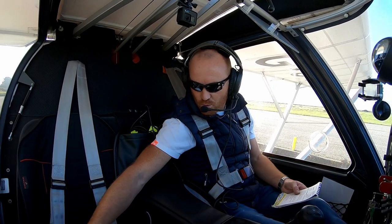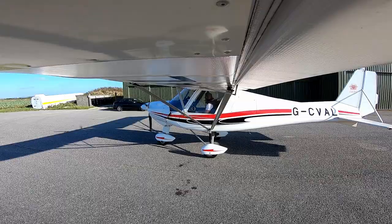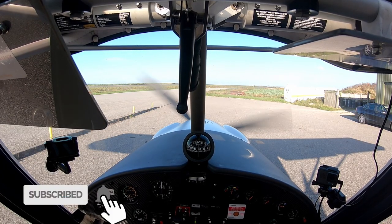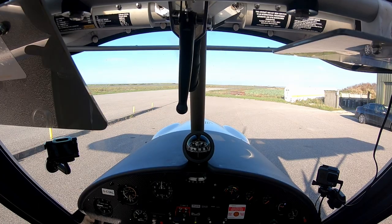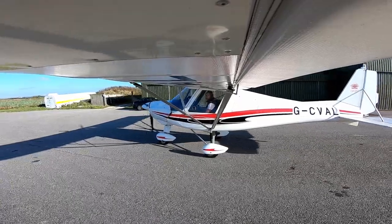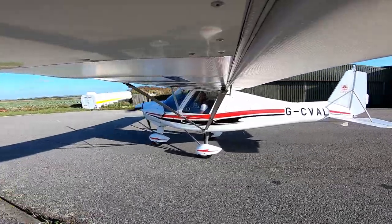See if we can get to Fowey this time. Wait for the engine to warm up. Get that on ground. Currently squawking 7,000. Perranporth traffic, Golf Charlie Victor Alpha Lima is taxiing from the hangars to the hold at runway 27.